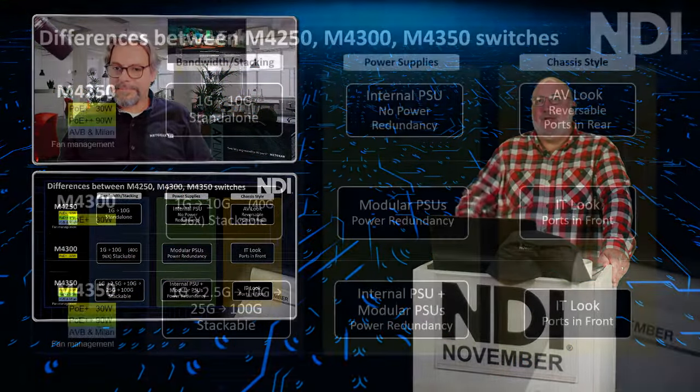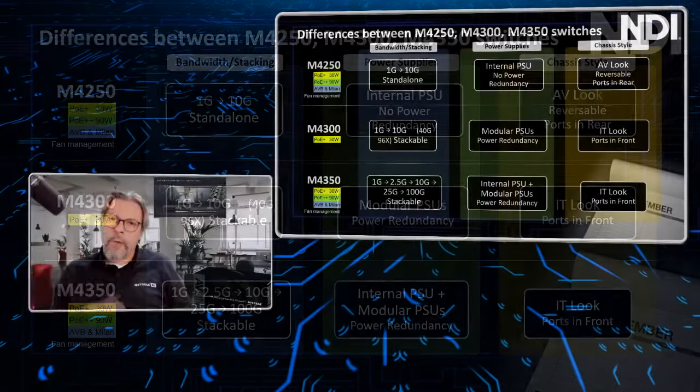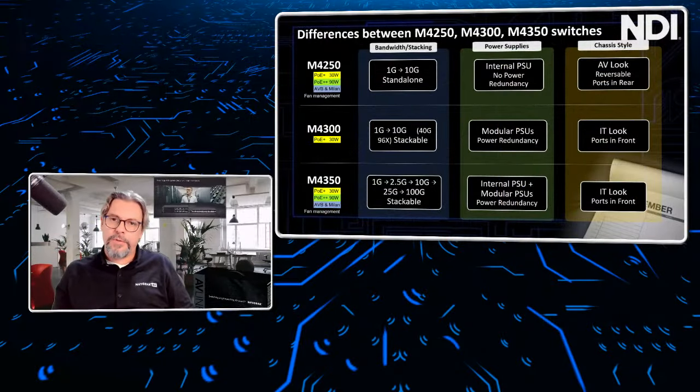Cool. So this next one just goes into some of the differentiators. If we can bring it up full screen, you don't have to go through the whole chart, but there are a couple of differentiators you want to point out for our audience. Absolutely. So let's start with the right, the style. If you have a customer-facing rack, Gary, a good-looking AV rack, you don't want to have any cabling in the front, right? So the 4250s let you do that. They are reversible, so you can have the LEDs in the front, and then you have your wiring, cabling and power cables on the back.